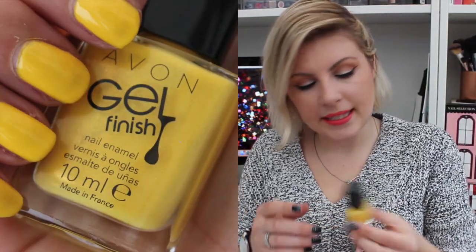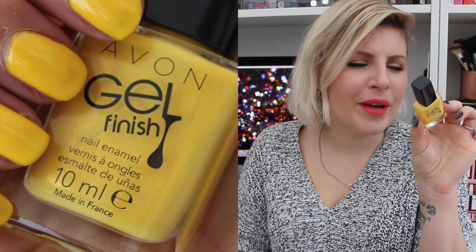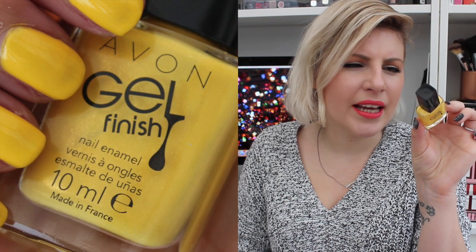The first one we have is Limoncello, and that's this gorgeous yellow. It's got some kind of shimmer running through it, but the shimmer is also yellow, I think. It just gives it a slight amount of dimension, makes it slightly more interesting than your average solid cream, especially for a yellow colour, which is kind of tough to wear. It gives it a little bit of sparkle, which I quite like.